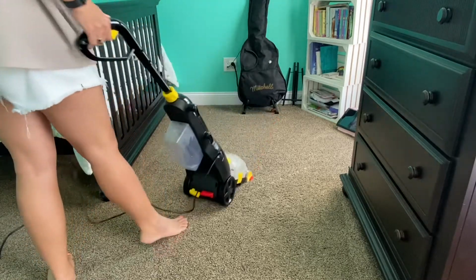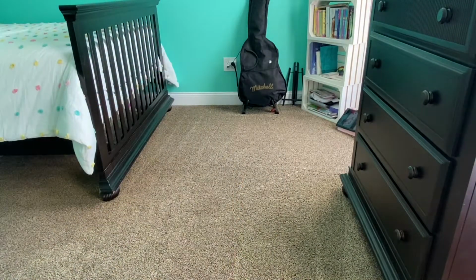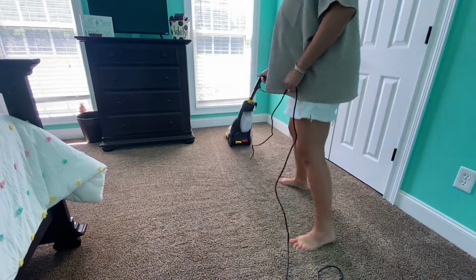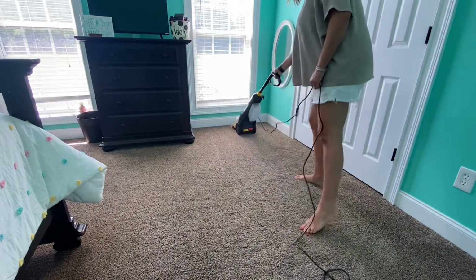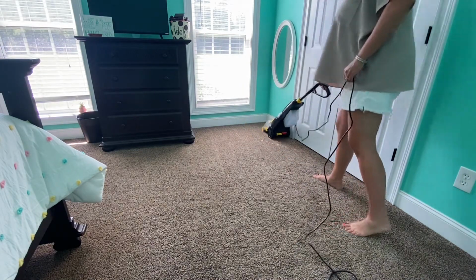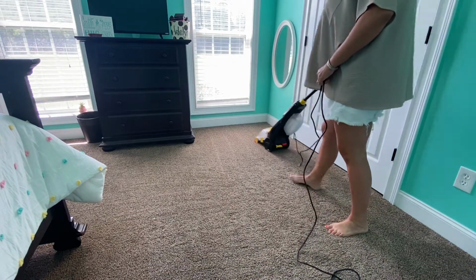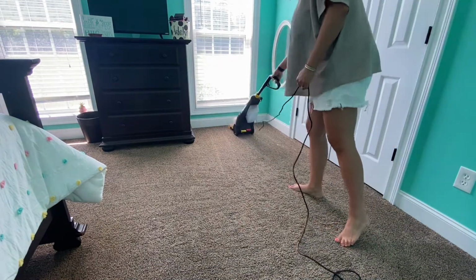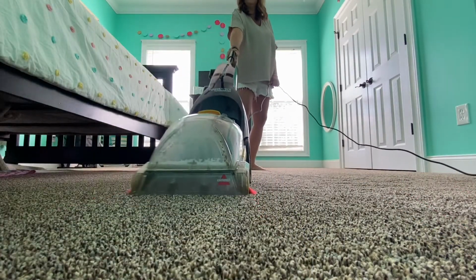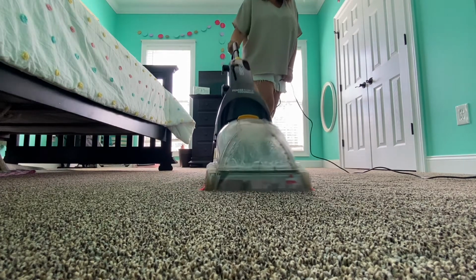And I typically go over it a couple times to make sure that I suck as much water up as possible. I also like to use that Bissell cleaner that I showed you. The one that I'm using has a Gain scent to it, and it makes the room smell so good. And so I'm using this on both of their rooms while their floors are clean. I'll show you at the end of shampooing both of them the amount of stuff that I pull up. It is honestly disgusting, but it makes me feel so much better about their rooms.